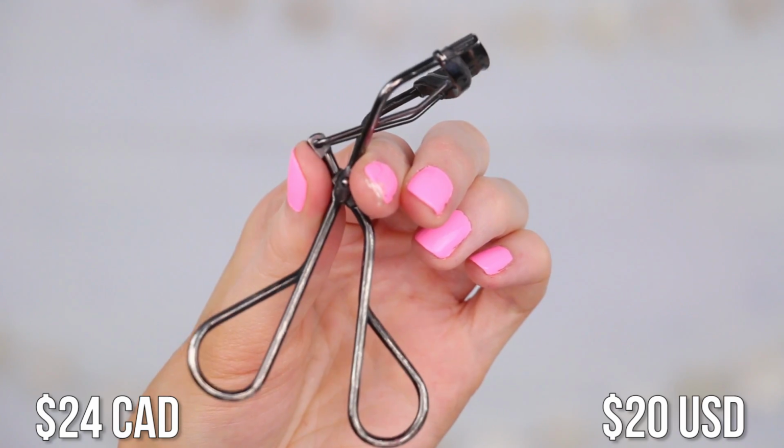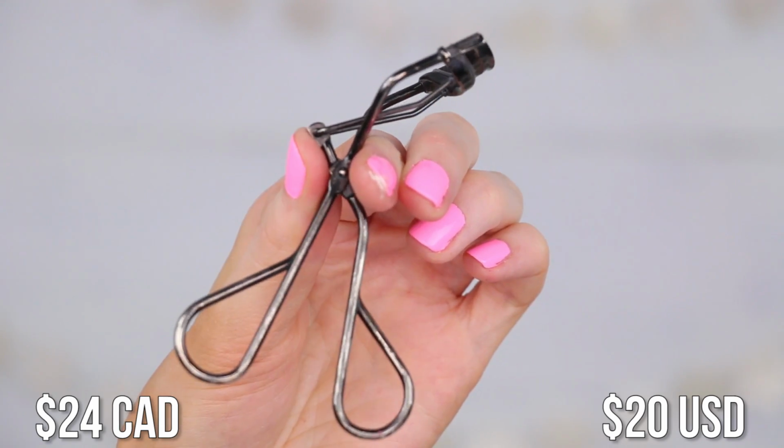And lastly is a beauty tool. I talked about this in my what would I buy with a $100 gift card to Sephora video. I will link that in the cards in case you guys are interested, but it is the Shiseido eyelash curler. I've used a ton of different eyelash curlers from drugstore to high-end and everywhere in between because my eyelashes are very straight and they point down, which is not the look I'm going for. This one is really good because it gets right to the edge. It doesn't pinch.